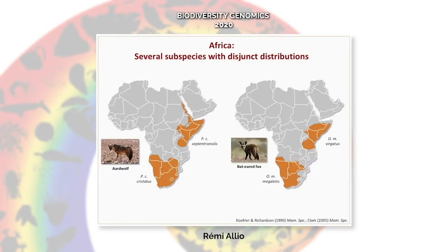In Africa, several species have different distributions, with a population living in South Africa and a second population living in East Africa. In our study, we decided to measure the genetic distances between the two populations of aardwolf and bat-eared fox that you can see here. Indeed, for both species, two subspecies have been defined years ago based on their distribution and their morphology. However, no genetic studies have been conducted yet to characterize these populations. In a conservation matter, it's important to know if the two populations are species or just subspecies.